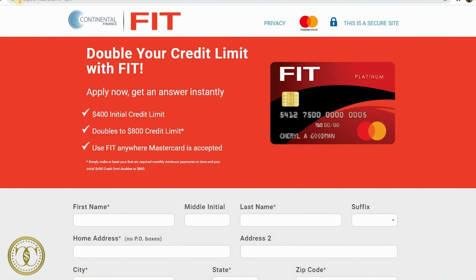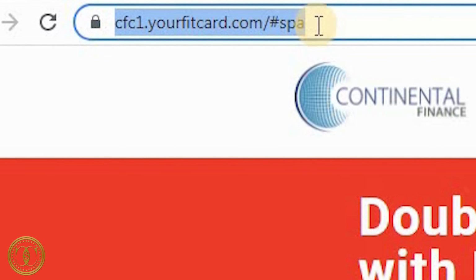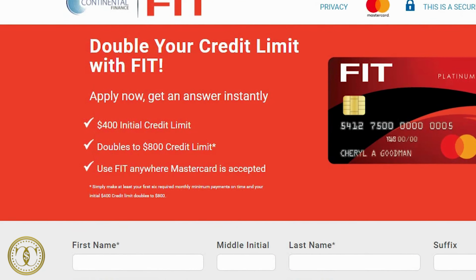So the first card is a Fit MasterCard. And the way you're gonna find this card is you're gonna type this in up here. I'll leave that on the screen for a second. There's an initial credit limit of $400, so that's the lowest credit limit you can get with this card. After 6 months of on-time payments, it's automatically gonna double to $800.